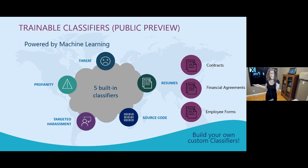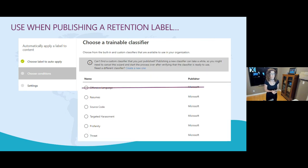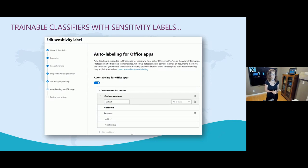So if you imagine the type of content you might have across your environment where sensitivity and retention do have a part to play, I would suggest that you build a classifier for those types of content. The examples I have up on the screen are examples I can think of that most organizations would have and would want to apply retention to. And you will see that now when you go to automatically apply a retention label as an option. Microsoft has removed offensive language. That's why I've got that struck out, but it's still in the UI. So you would see the built-in ones, and you would see your custom one in here if you were to build it as well.